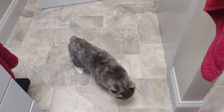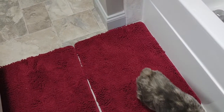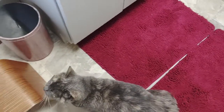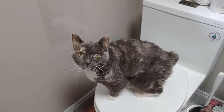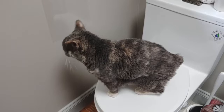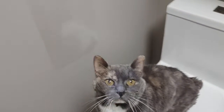Hey, Purdy. Purdy approves of the heated flooring. I found her sleeping in here a couple of times. You going to get up in the window? Go ahead. Show them how you get up there. I think she wants me to pick her up.